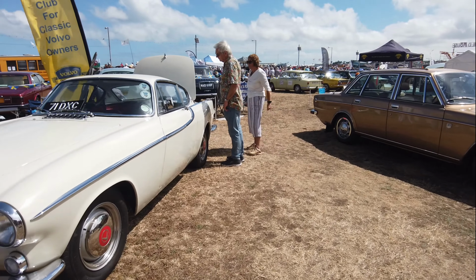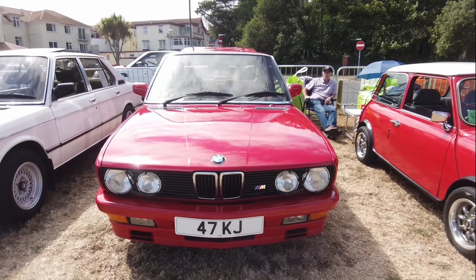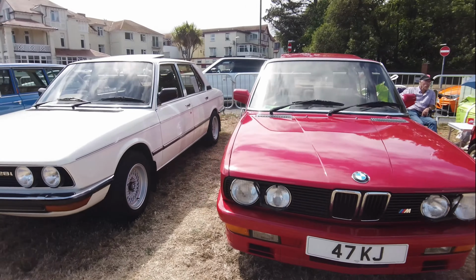Oh, I've got some saloons here. A nice Jag there, a 1982 Jag XJS, 5.3 litre V12, a nice body kit on. Triumph, MGB GT. Oh, now we've got a nice Mercedes SL. A nice Mini here. I've had several Minis, but never a Mini Cooper. Had a Mini pickup, Mini van, Mini car, way back before I was married. That's BMWs. That's unusual, isn't it, to have a Triumph estate.